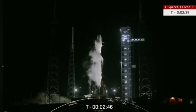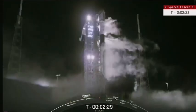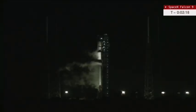And today, Stage 1 LOX load is complete. You hear that call out for Stage 1 LOX load complete. Falcon 9 almost fully fueled now. Just waiting to hear that the LOX tank on the second stage is also full, and that'll finish up the fueling.